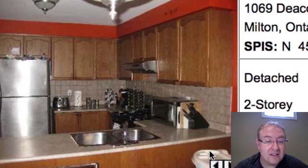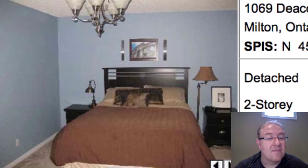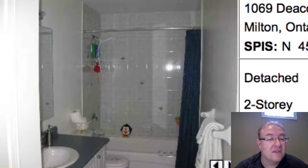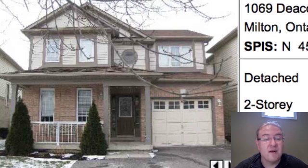But even like this little baby seat right here, take that stuff out for the photos. Take more stuff off the countertops. Stuff on the fridge never looks good. It's not hard, but it's doing the right things to really make a big difference. It's basically showing beds. It doesn't give you a sense of how big the bedrooms are. And then there's your family room just off the kitchen.